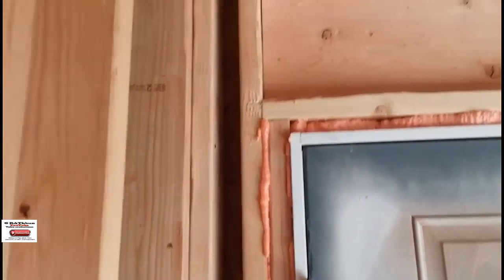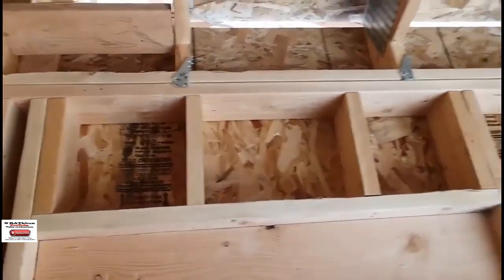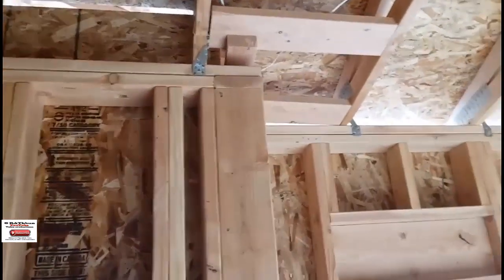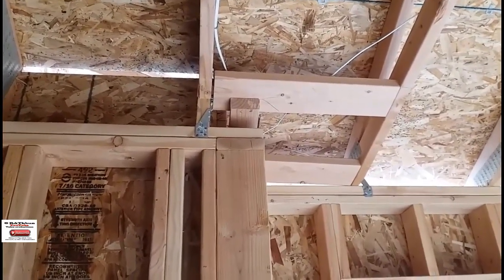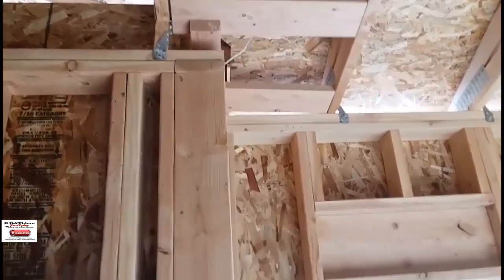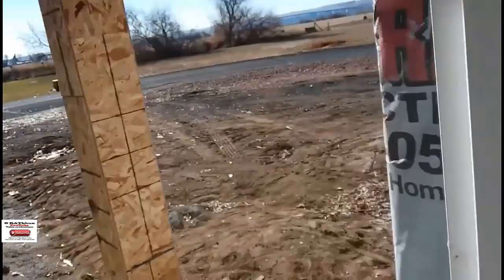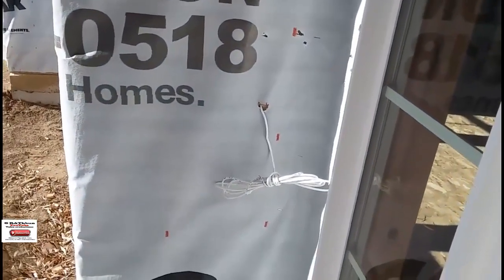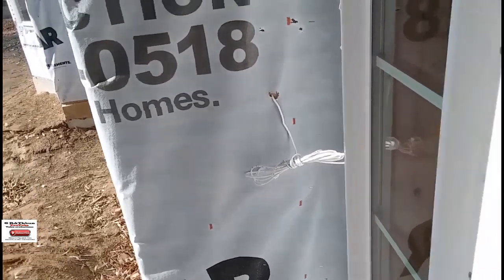So what you could do is go all the way up, punch a hole in that header, and then come across all of them back over here to that little white wire that's in the top right-hand corner. That is the doorbell wire. Let's come down here and look from, oh, let's go outside and look. They did leave a little extra wire. It is possible that that could be run over there and have enough wire there.